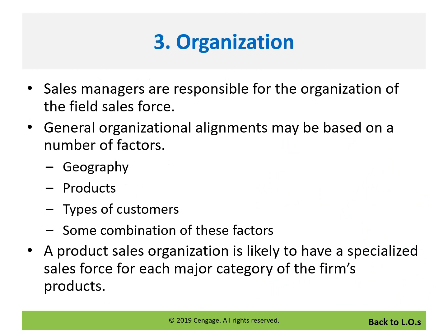The third function is organization. Sales managers are responsible for the organization of the field sales force. General organizational alignments may be based on a number of factors, namely geography, products, and types of customers, or some combination of the previous 3 factors mentioned. A product sales organization is likely to have a specialized sales force for each major category of the firm's products.